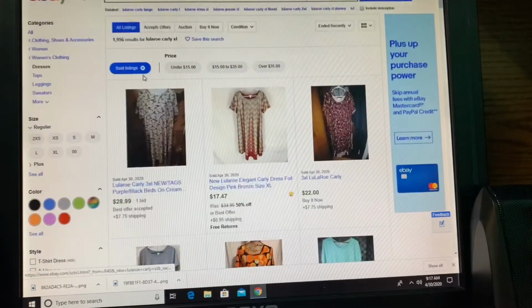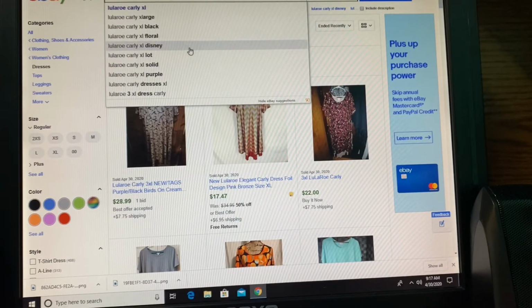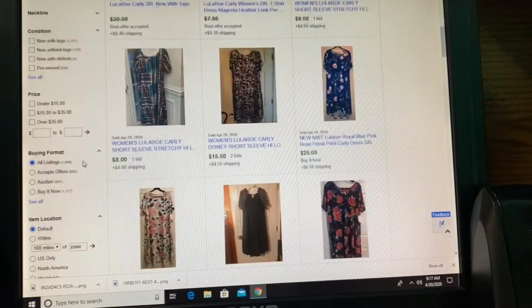But I mean, that's an extremely good sell-through rate. It's a little over 100%, meaning if you list it, you are almost certain to sell it within 90 days. So always look at that. Always look, compare your solds to what's listed.